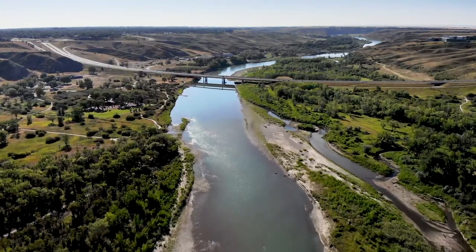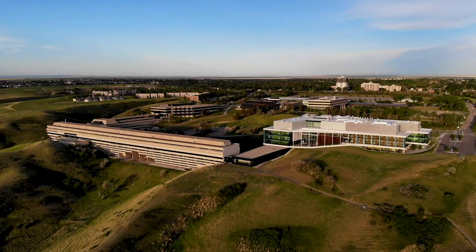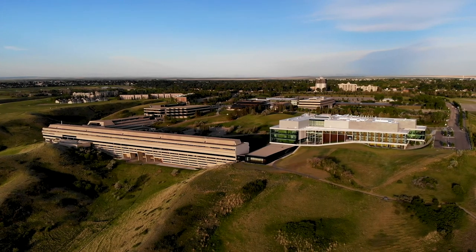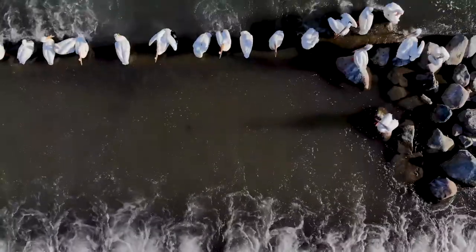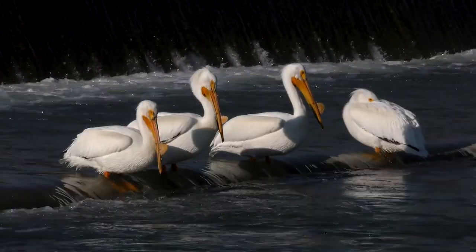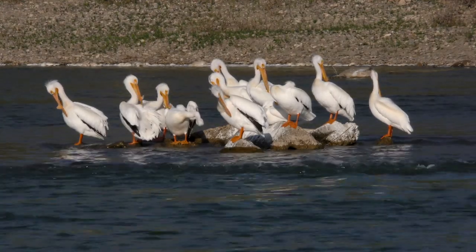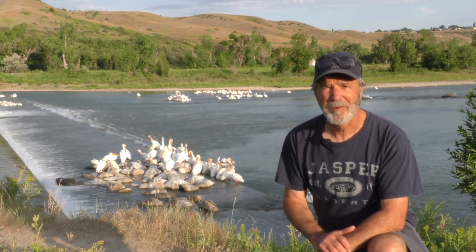This is the Old Man River in Lethbridge. Downstream is a CPR high-level bridge, and across the river, on top of the coulee, is the University of Lethbridge. And this is the city weir, designed to maintain a constant water supply for the city's water treatment plant. It's also a popular place for pelicans to come and feed, providing an opportunity to watch and film them at fairly close range. So stick around as we learn a little more about these amazing summer visitors.